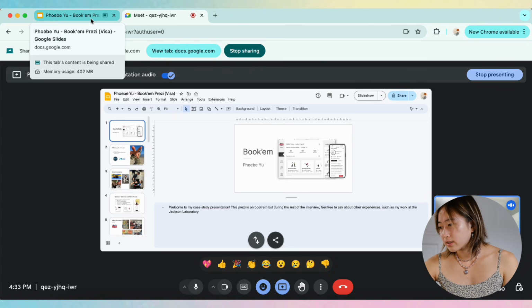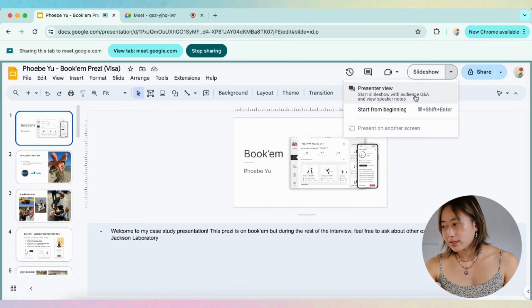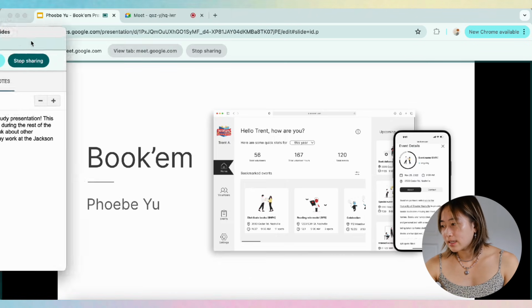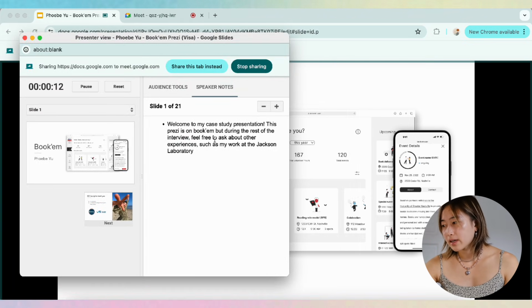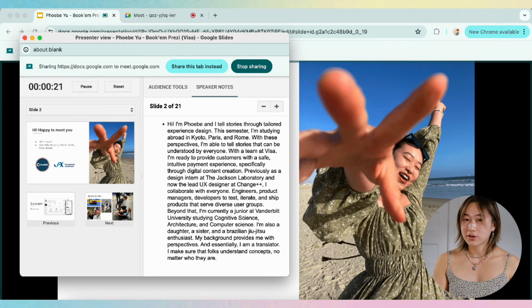You wanna go back to Google Slide and then press this arrow next to slideshow and then press presenter view. So now all they see is actually your slide deck. They do not see the presenter view, which is right here. And as you click through the deck with your arrow keys on your laptop, you will see your script, but all they see is whatever is on your deck.